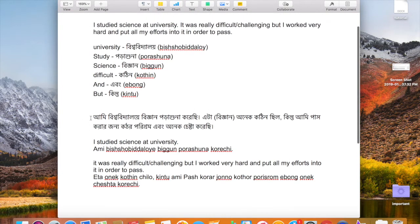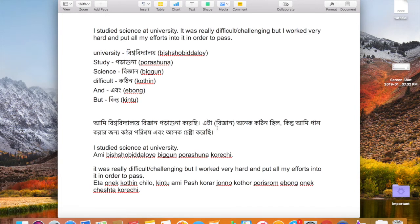All right, so let's speak these two sentences in Bengali right now. Okay, let's go. আমি বিশ্ববিদ্যালয়ে বিজ্ঞান পড়াশোনা করেছি। এটা অনেক কঠিন ছিল, কিন্তু আমি পাশ করার জন্য কঠোর পরিশ্রম এবং অনেক চেষ্টা করেছি. Whew, crazy, right? I think so too. But it is what it is. Once again, let's go over these keywords here. University is Bishobidaloy, okay? Study is Parashuna. Science is Biggan. Difficult is কঠিন, and is এবং, but is কিন্তু.